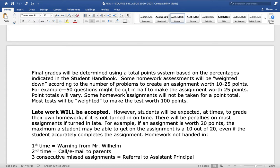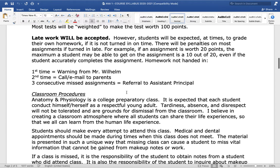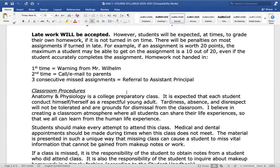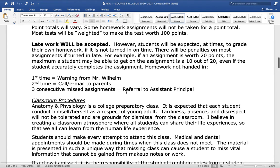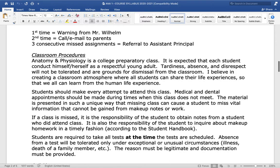It's a big test. I will accept late work. However, I'll take points off. I'll cut it in half, that sort of thing. So let's try to get our work in. That's critical. And doing your own work is critical also. I want you to use your own brain in this class. It will come in handy when you get to quizzes and tests. This is a college prep class. It's expected that you come to class every single day. If you're going to miss class, you need to have some personal responsibility to figure out what you missed by looking at Canvas or talking to me.